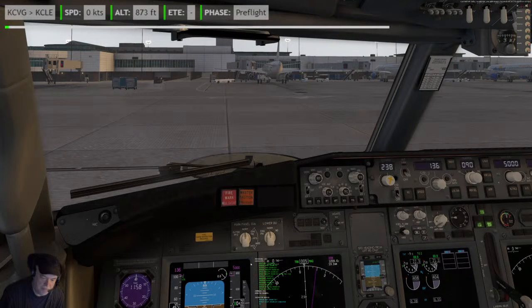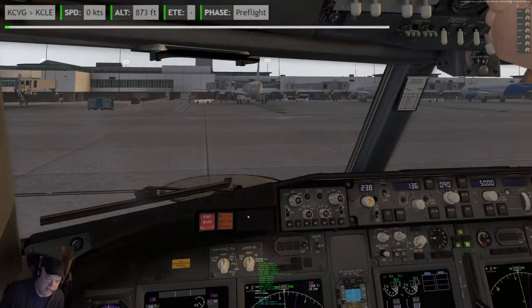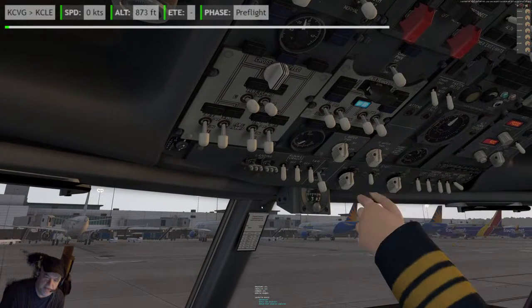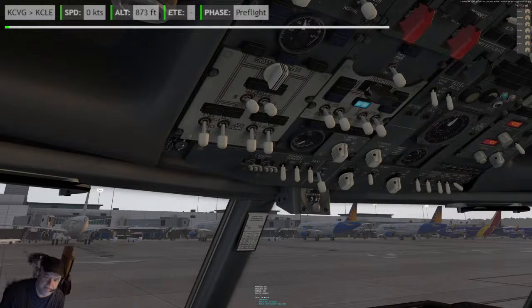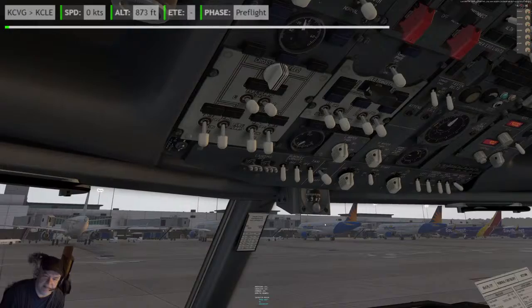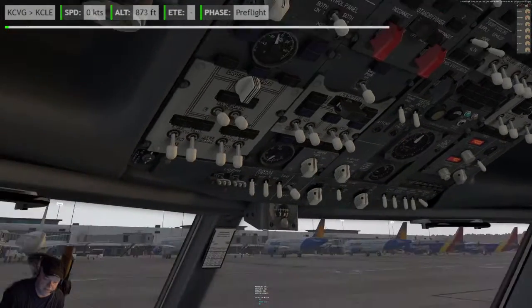Before taxi checklist. Generators. Generators are on. Oh, are they on? They're not on. Oh, good. You got them. You got them. You're good, Christy. On. Turn off the APU. Probe heat. Probe heat is on. On.